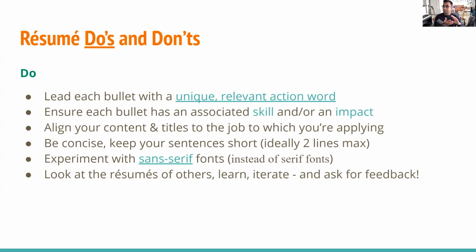Folks are sometimes hesitant to edit their titles. I would say, within reason, within ethical reason, if you were, for instance, in a quality analyst type job, but you were legitimately doing a ton of project management and product management type work, you might be able to pivot that title to more accurately reflect what you were doing. Don't outright lie, but it is acceptable to look at that.